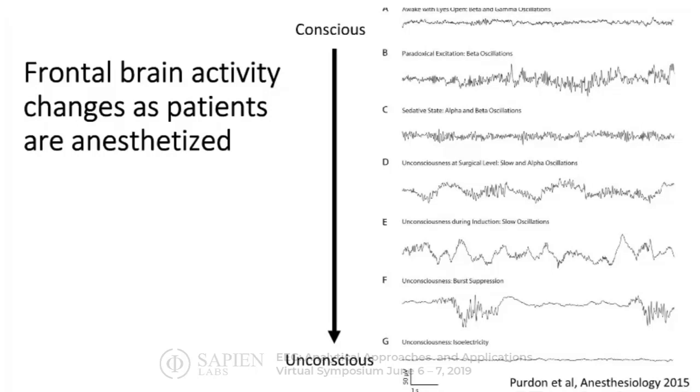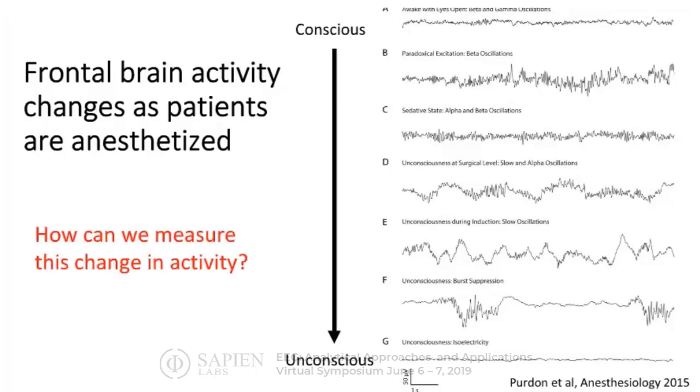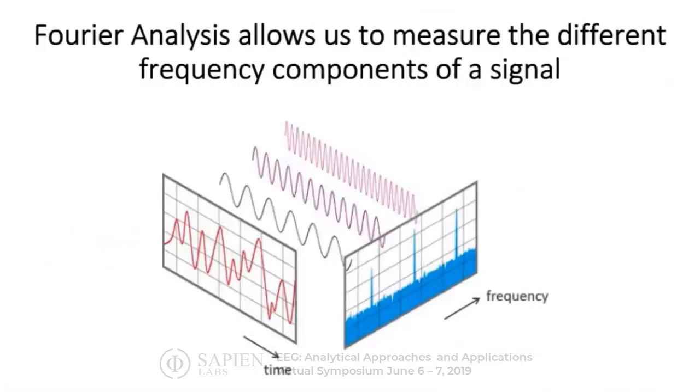But as I said before, anesthesiologists have a lot going on in the operating room, and it's hard to be a specialist at looking at these different kinds of patterns and identifying what's going on with the patient. So how can we summarize this for them? Well, one way, and you probably learned about this this morning, is with Fourier analysis. So you heard this morning that you can break up a signal into its various frequency components, and we have a way to look at this.